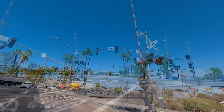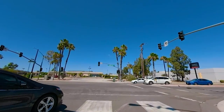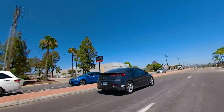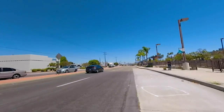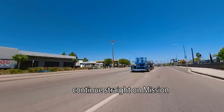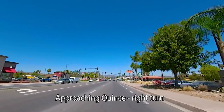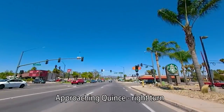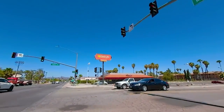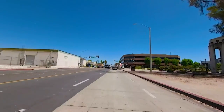We have tracks here. This is an easy crossing to maneuver. Just be sure the light is green before you advance. The train is immediately to your right. We have good visibility of the station here. Cross over Nordahl, and let's jump ahead to Quince. Make a right turn. We're almost finished now. You can see the Escondido Transit Center on the right.